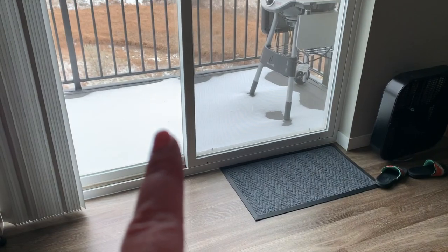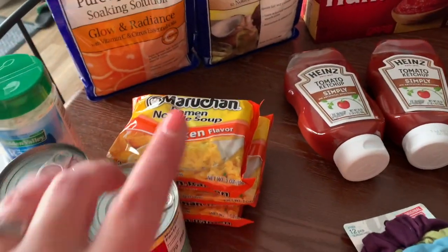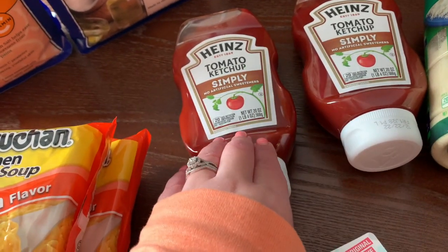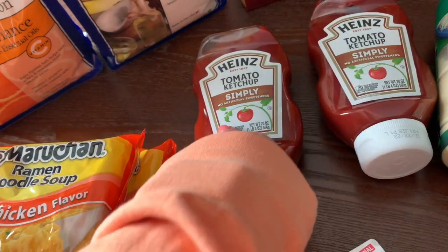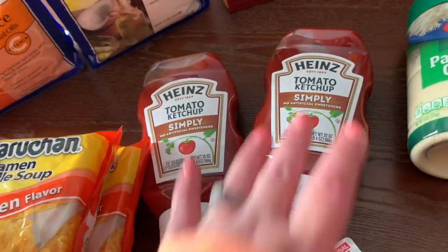We have some snow on the ground and it's icy out, so we definitely are in soup season here now. I grabbed ketchup. I grabbed the smaller bottle. That way, if we ever do end up moving, we're not having to eat a bunch of ketchup at one time. So I grabbed 2 of them, one for the fridge and one for the pantry, just so I have backup whenever we run out.